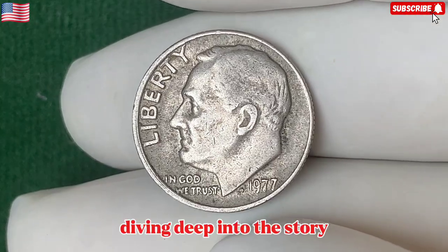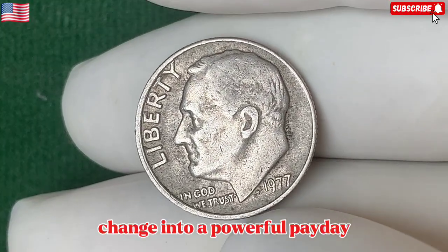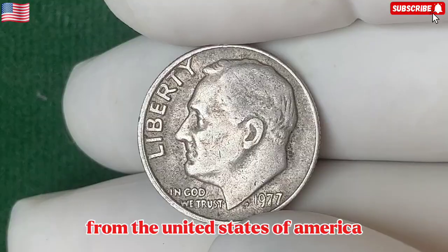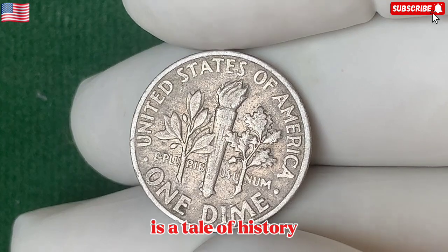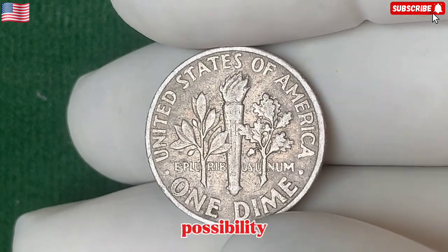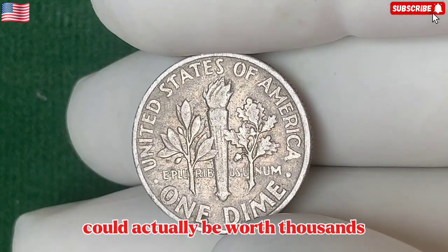Today, we're diving deep into the story of a tiny coin that could turn your pocket change into a powerful payday, the 1977 Roosevelt dime from the United States of America. Now, this isn't just another coin collecting video. What we're about to uncover is a tale of history, hidden rarity, minting mysteries, and the very real possibility that a dime you've walked past or spent without a second thought could actually be worth thousands.